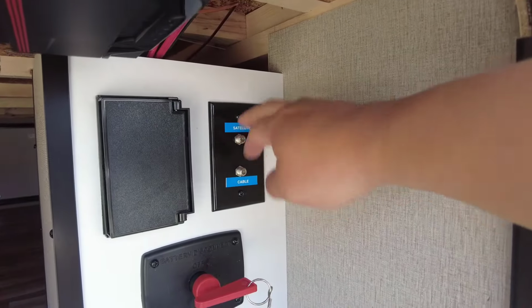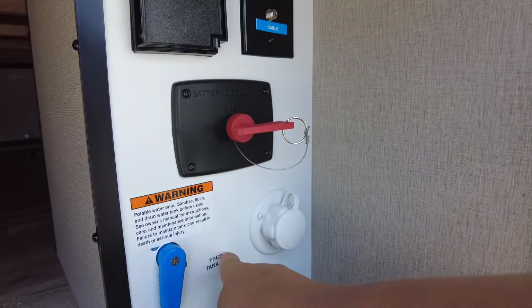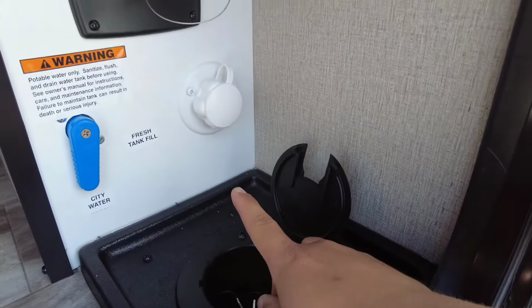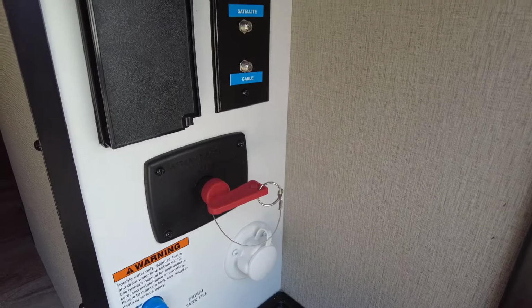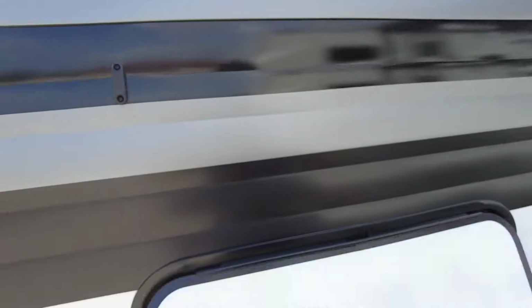You also have your section right here with your cable TV and satellite input, fresh tank and city water fill, and then I like this as well because you can bring your hose up through here, plug it in. If you're in an area where you have freezing temperatures, this doubles up because if you have a heated hose, you can plug it in right to there. Very awesome. Let's go inside, check this RV out.